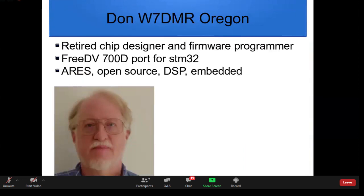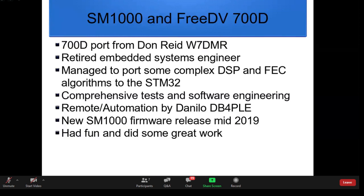Don did some great work over the last couple of years in getting the FreeDV 700D mode ported across to the STM 1000, which runs the STM32 processor. Now, this is a very complicated algorithm, and I've got a little bit more about that on the next slide. But Don has brought a lot of experience and did a fine job on that. So this was a project, I guess, over the last couple of years that we worked on together. Don brought a lot of his experience as a retired embedded systems engineer.